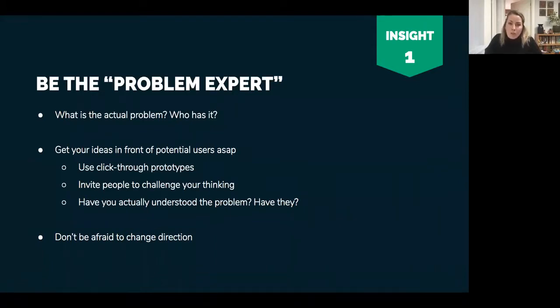So I think particularly what we found with Thalamos was that we did user research, and yes, it validated a clear problem and a clear issue.